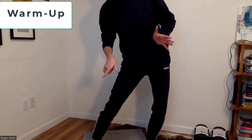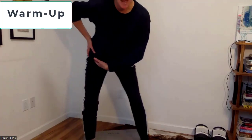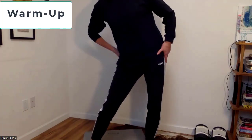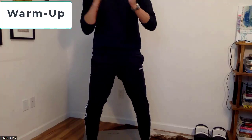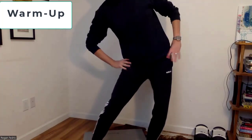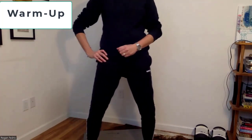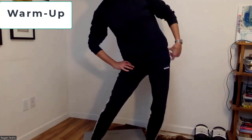We're starting forward, to the right, back, to the left. Okay, so forward, right, back, left. And then pause and let's shift sides. I'm going to make you do it differently this time. Back, left, forward, right, back, left, forward, right, back, left, good, forward.